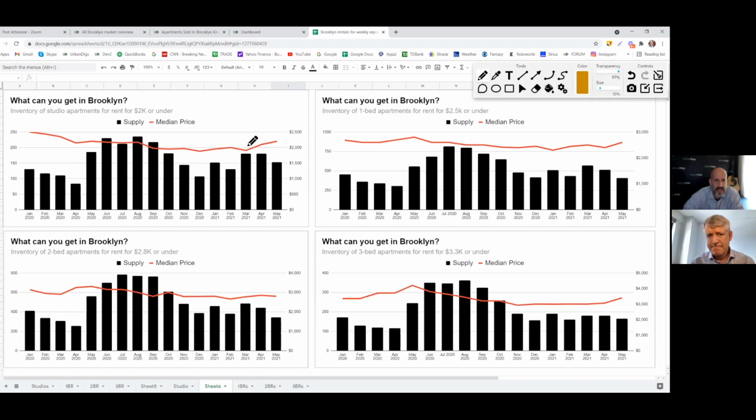So I'm seeing an uptrend in the studio sector. I'm seeing a slight uptrend in the 1 bedrooms. I'm seeing a slight uptrend in 3 bedrooms. 2 bedrooms seem flat. But the 2-bedroom market seems the tightest in terms of the lowest supply going down as well. Very interesting, John. What is your overall takeaway from all of this?